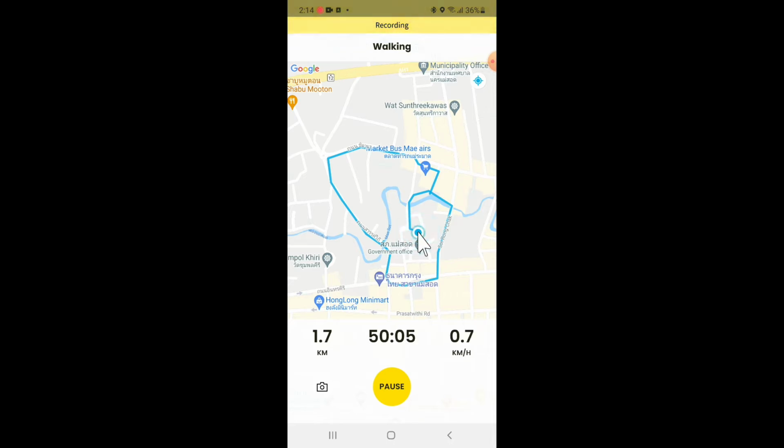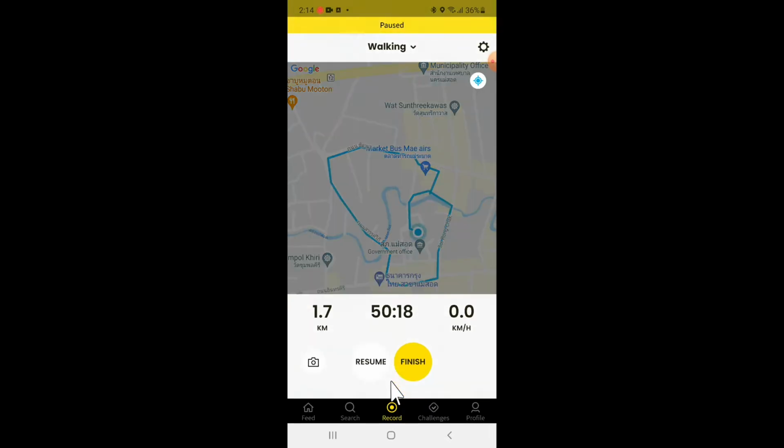And the Relive app is still recording, and now I'm going to hit pause to show you what happens next. So you don't actually hit finish or stop. You always have to click pause first, and then you get resume and finish as an option. So in this case, of course, my tutorial is all done, my walk is all done, and I click on finish. Let's see what happens.